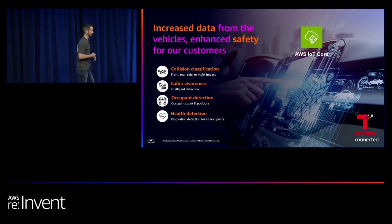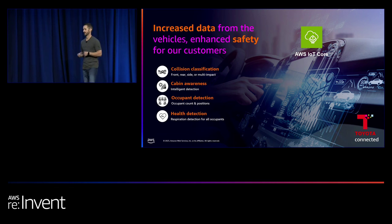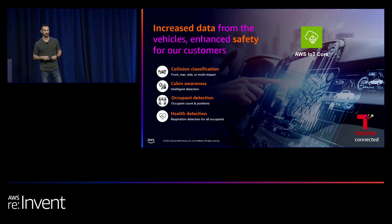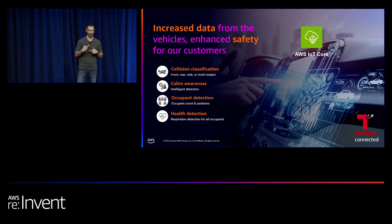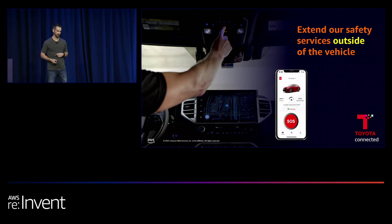So as new generations of vehicles come, this is continuously where we're focusing. Also, AWS IoT Core, the communication between the vehicles and us, is something that we're continuously looking at improving as well. So we're delving into that in future iterations.